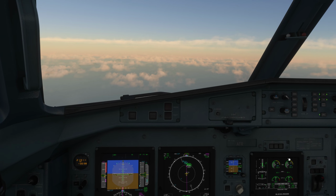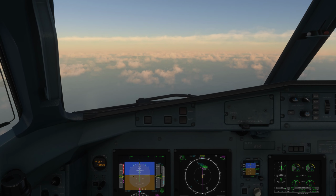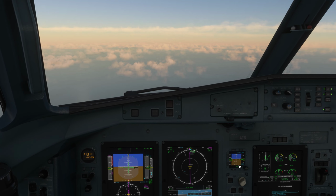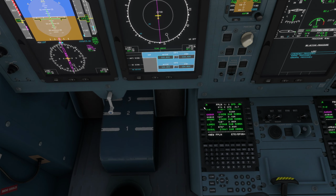Top of descent is sort of guesswork in this airplane, so I don't really give it much credence, but got it set up. 48 miles from the SKB VOR. Try to keep that speed pegged at 240.